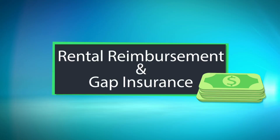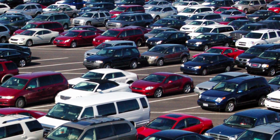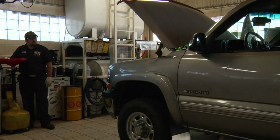Two other types of personal coverage you should consider are rental reimbursement and gap insurance. Rental reimbursement pays for a rental vehicle if your car is not drivable as the result of a covered or insured loss. It is optional and not required as part of your insurance policy. However, it can be beneficial if your car must be in the repair shop for several days and if you do not have access to another vehicle.